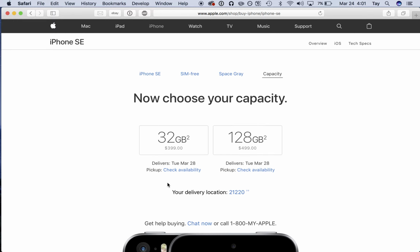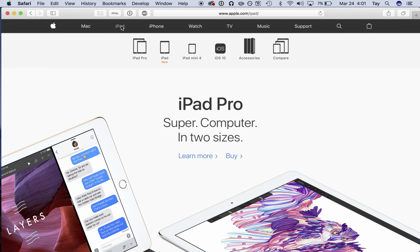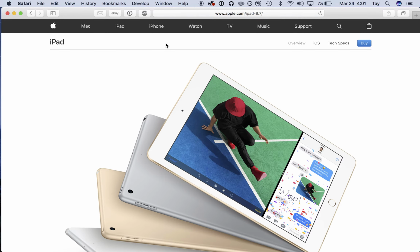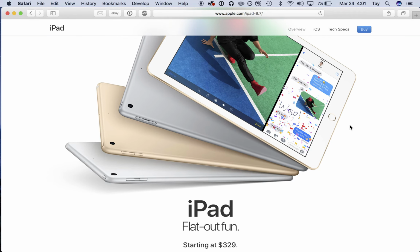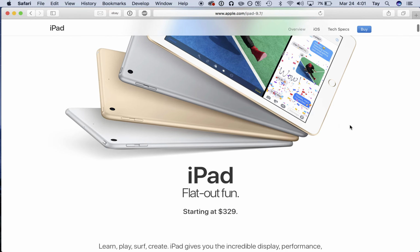So, the next big announcement, and this was actually a new product, is the new iPad. It's not the iPad Air 3, it's not an iPad Pro, it's just an iPad. And it is a 9.7 inch model. The biggest plus about this is that it starts out at $329, which is the cheapest any iPad on the larger variant, 9.7 inch, has started out.